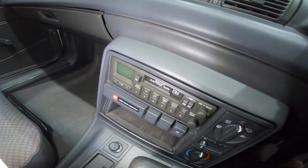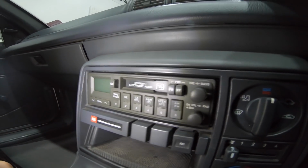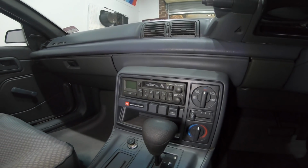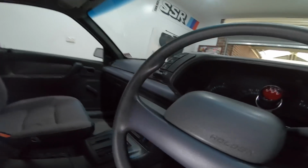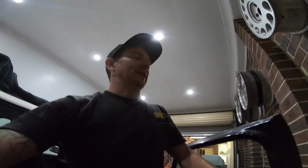So happy. The factory radio back in. Slowly getting the interior of this car exactly how I want it.